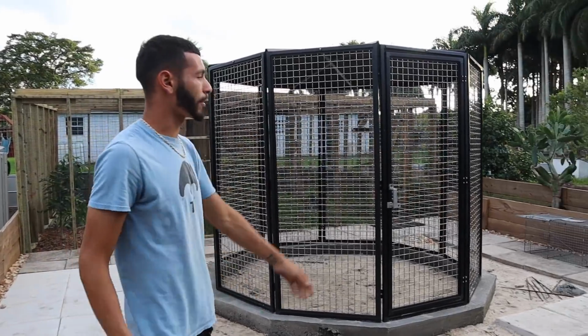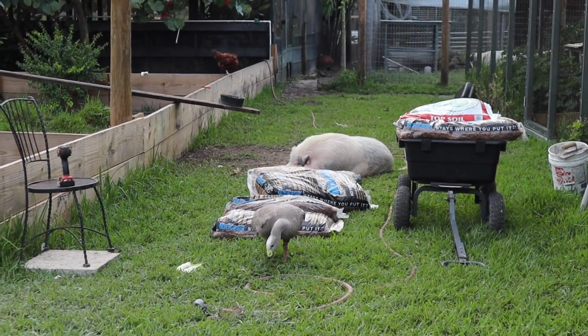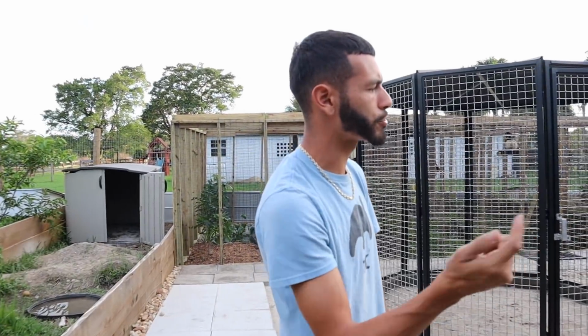But where you see Willie sitting right now, and where the male Cape Barren Goose is at, actually, we should get a name for him. Put it down in the comments. What should we name the Cape Barren Goose male? We got Missy. Need something else.